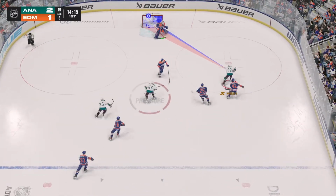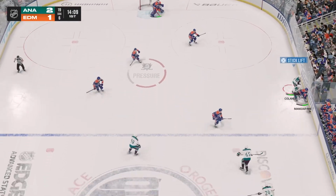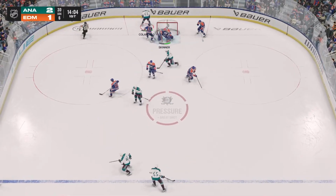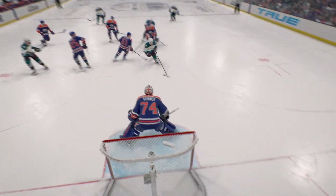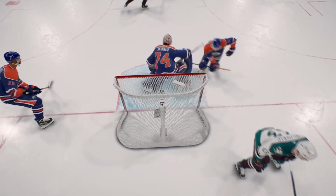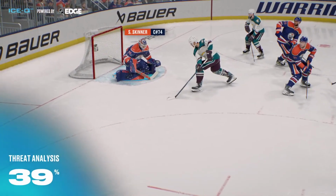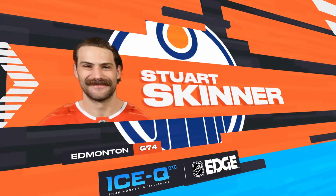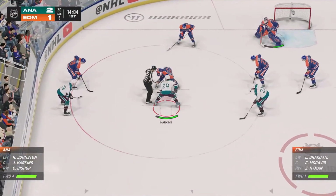Anaheim's through center and now in the offensive end. The Oilers gain possession in their own end. Great read in the offensive zone by Colangelo. Point blank stop by Skinner. We haven't even hit the midway mark of the period. It's a 2-1 hockey game.